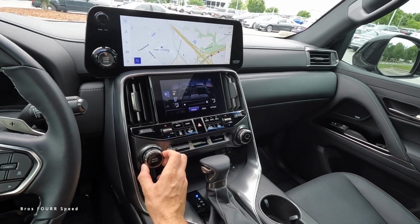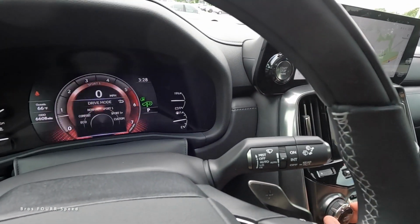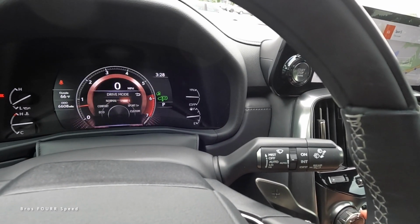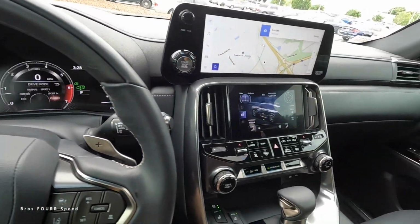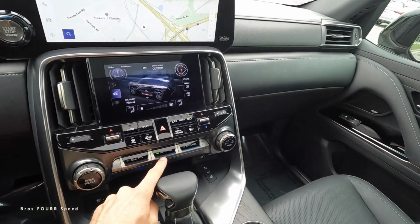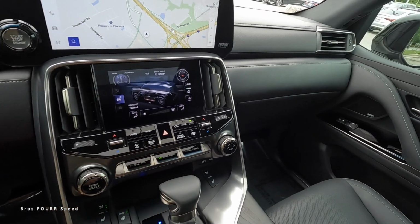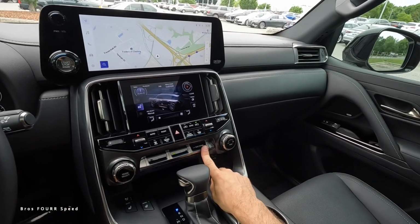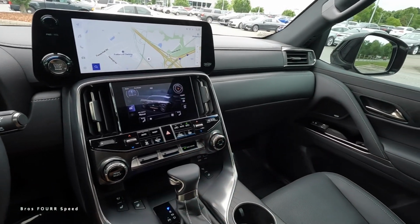And then underneath that, we have the mode select for the various driving modes. So there's a few here, just depending on how you would like to drive this. You can easily set that up. This LX600 also has the multi-terrain select. It has drive modes that you can enter, and then the downhill assist control and crawl control. Very interesting to see that for a luxury style vehicle like this.